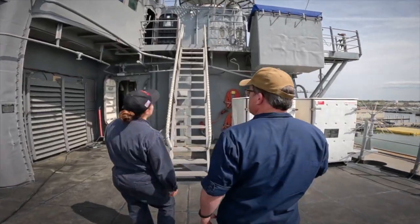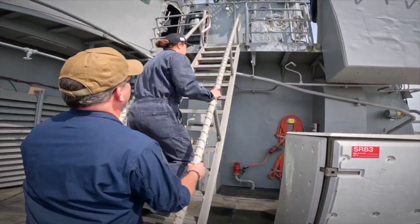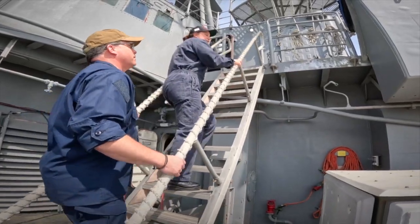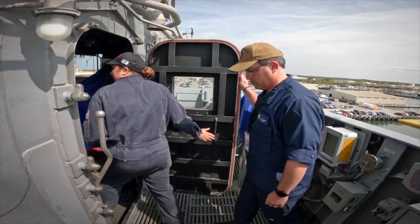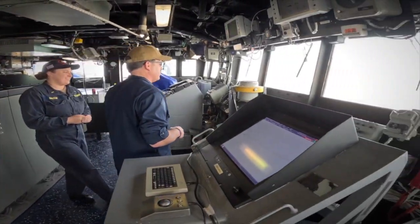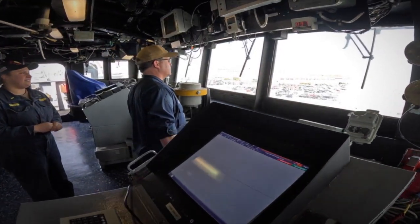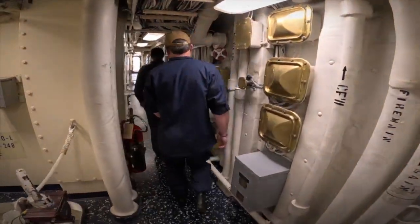So this goes up to the bridge? Yes. Samantha Nassif is giving me the nickel tour of the USS Gettysburg, a guided missile cruiser currently docked in Norfolk, Virginia. Come on in, we'll go into the pilot house. This is the driver's seat window here. Yes. This is what you get, huh? The Gettysburg is coming out of years in dry dock, which has meant an overhaul of just about everything in the ship she controls.